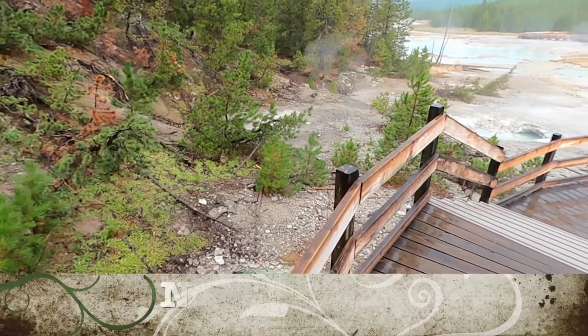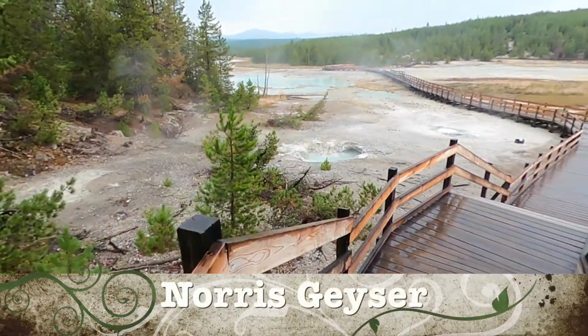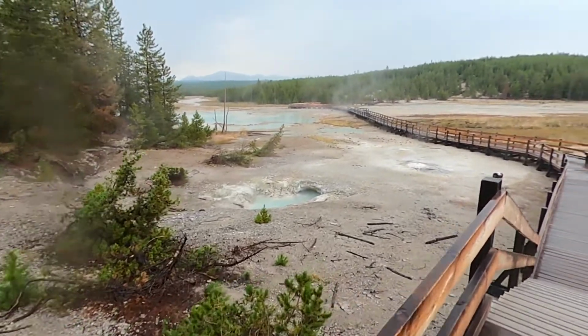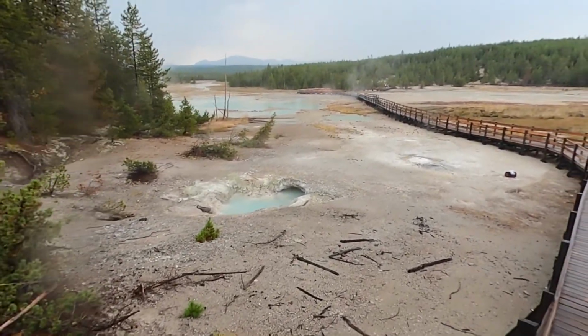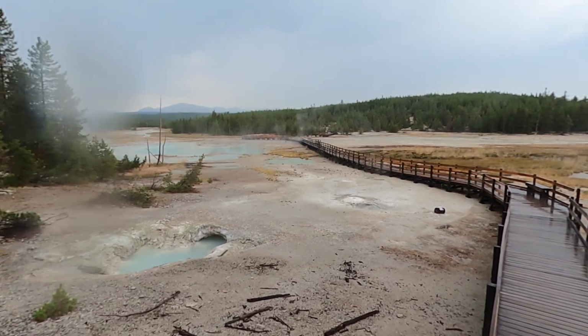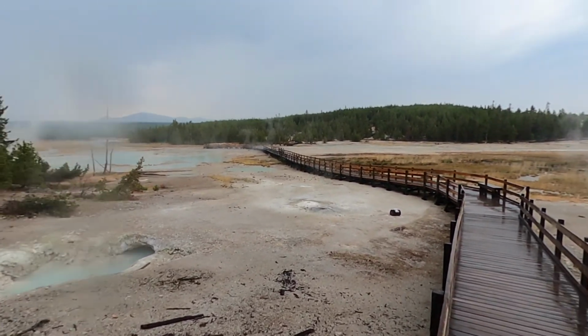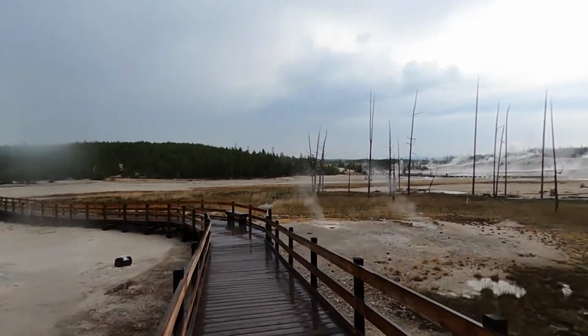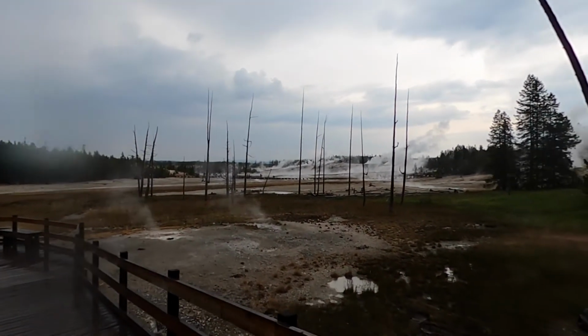This is Norris Geyser Basin. It's the most dynamic, acidic, hottest, oldest, and one of the most actively studied geyser basins in Yellowstone. It's also the home to the world's tallest active geyser.